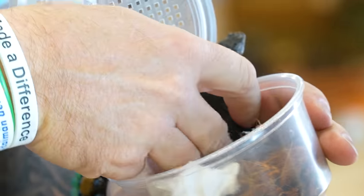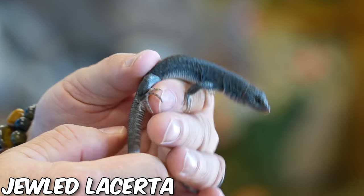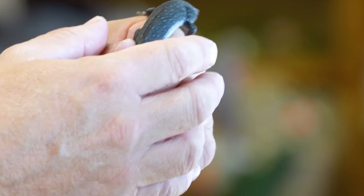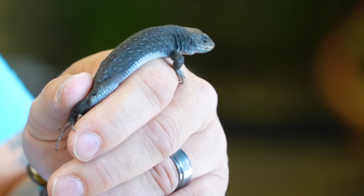I love dark animals, and these are actually melanistics. Woo! Look at that right there. These are what they call jeweled lacertas, but this is a melanistic or a black jeweled lacerta. These are such incredible little lizards. Weird too, because you think of lizards from, you know, Africa, South America. Believe it or not, these are from like Spain, Portugal, can even be in France and Italy. Weird, right? European lizards, but they are such cool animals.